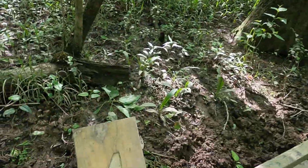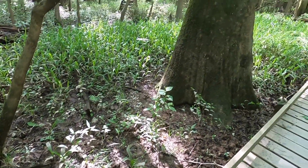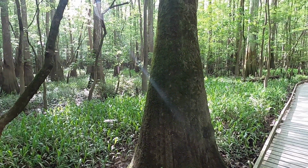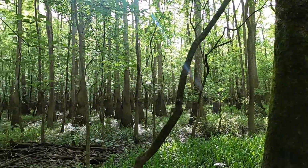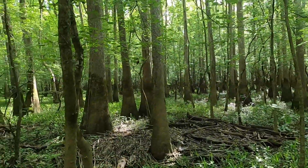Next, we see what are called water tupelos, which dominate the landscape here, and they're identified by their swollen trunks. These trees only grow where the water is plentiful. The moss on the bottom sort of shows the high water mark for previous flooding.